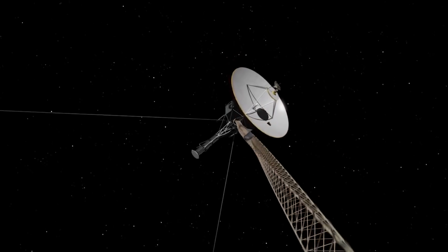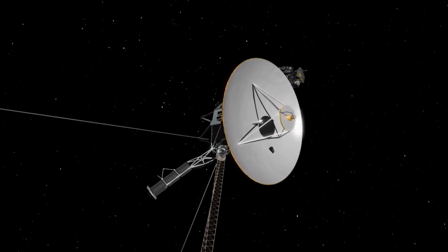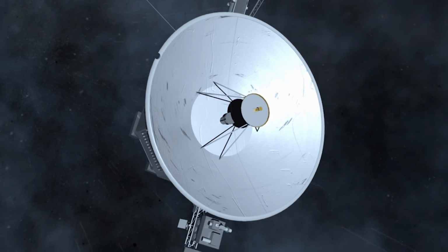The Voyager 2 spacecraft is the only probe to have made close approaches to the two outer ice giants, Uranus and Neptune. Launched in 1977 with its twin Voyager 1, it was able to take advantage of a rare alignment of the four outer planets, enabling it to make close observations of each one.